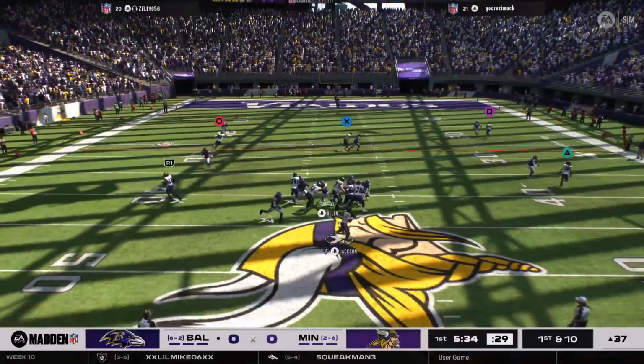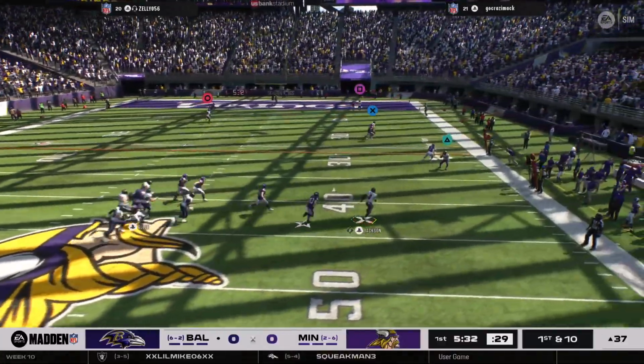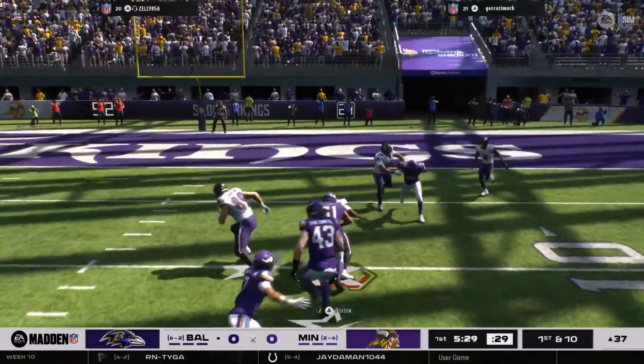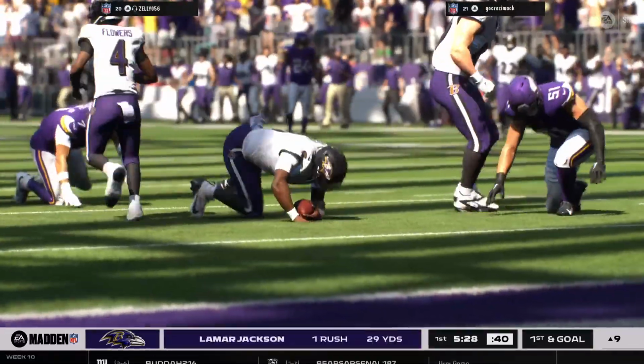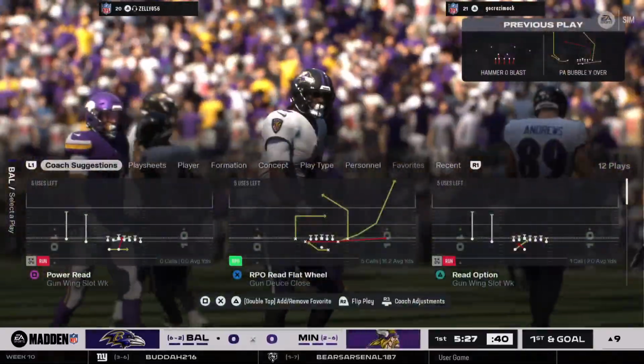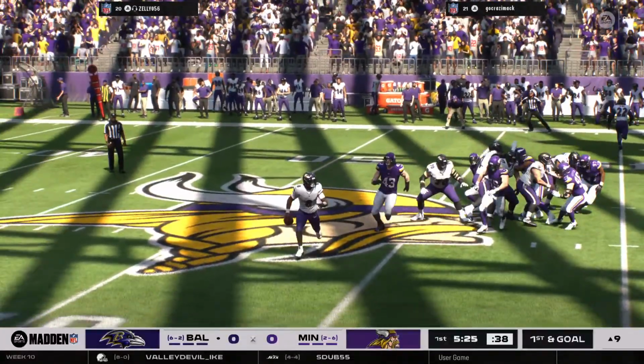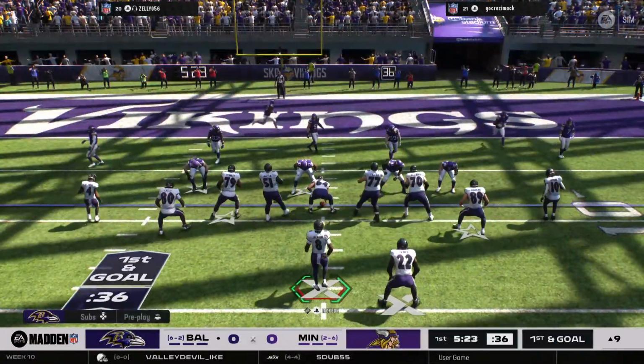They go play action now. Jackson eluding the pressure right. Oh, he's got some breathing room. And they move this all the way down to the 9. Big yardage there on the scramble. It gets them a 1st down. 1st and goal, Baltimore.